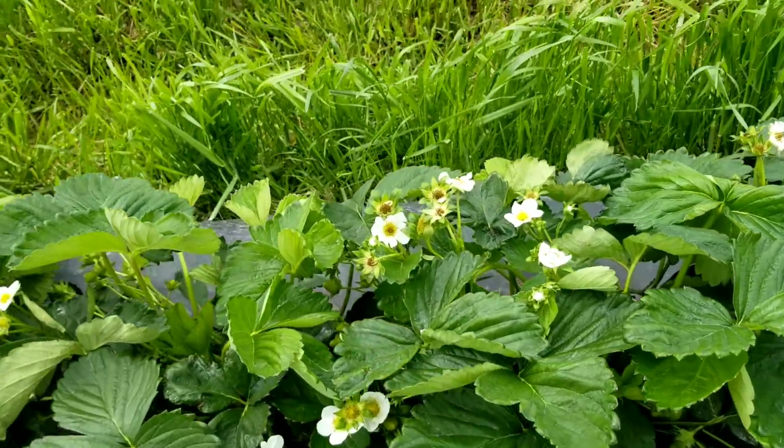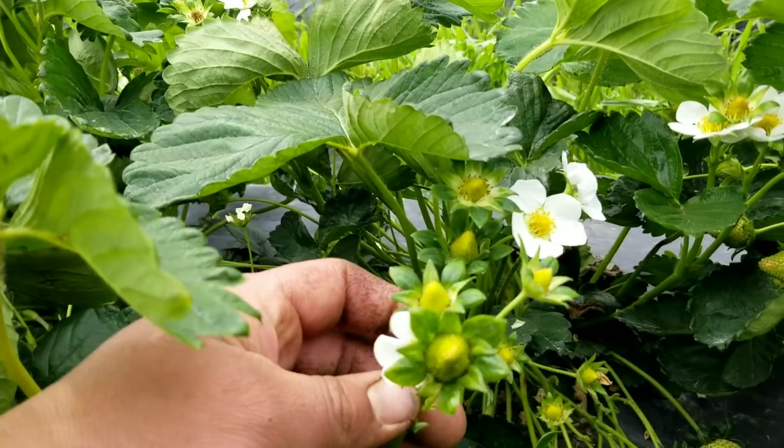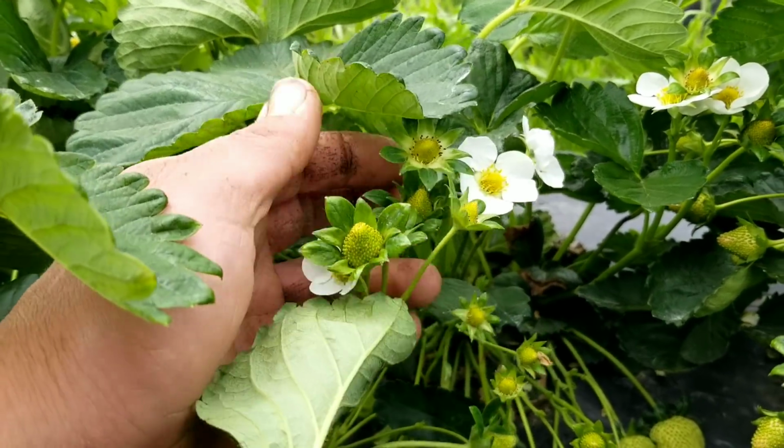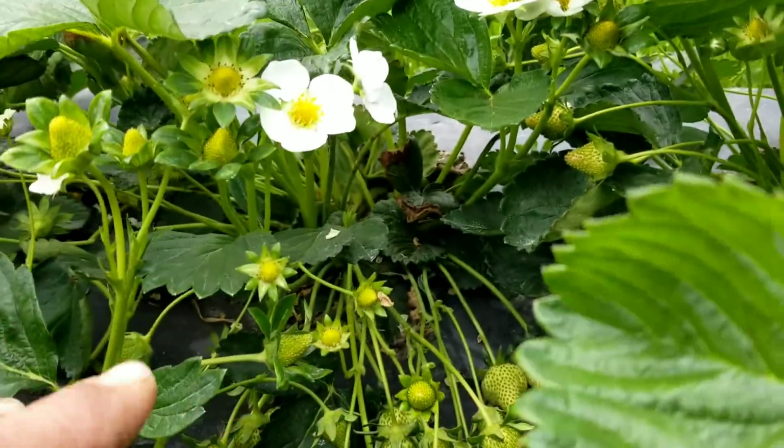But if you come out here and look at these guys, in the middle here, these guys were not touching the top of the row cover. A couple inches down, these guys here are still alive. So look at that, all these beautiful green berries down there.